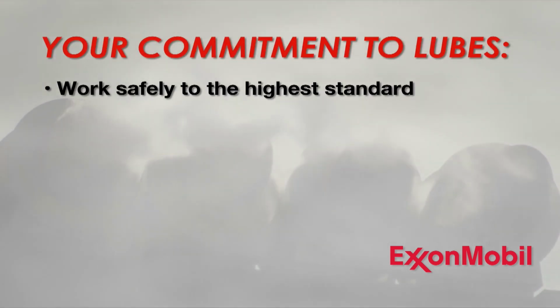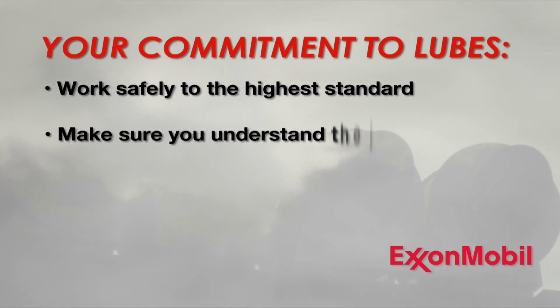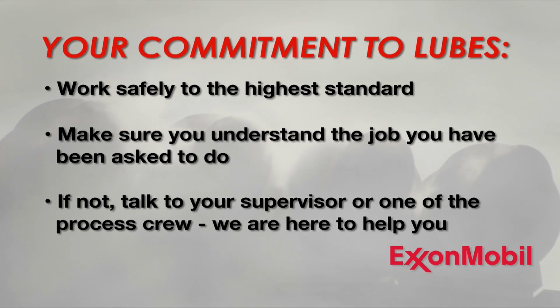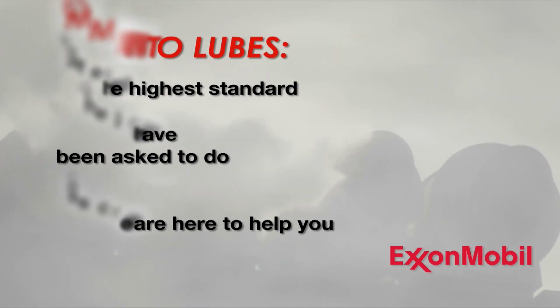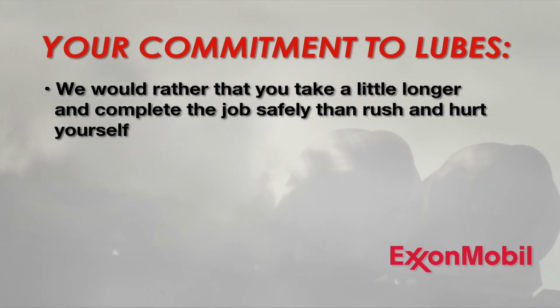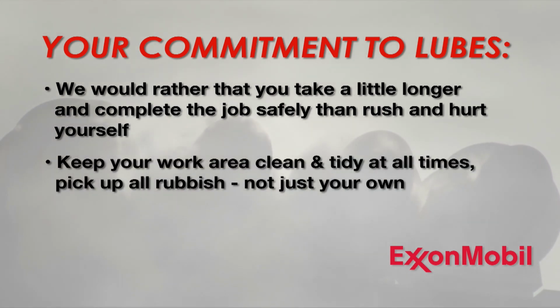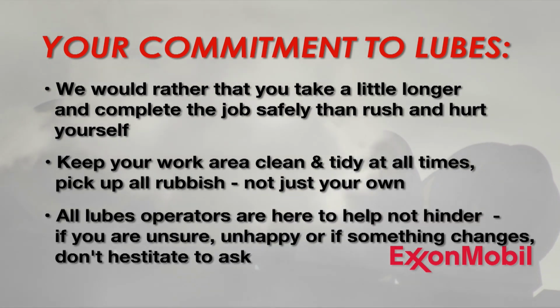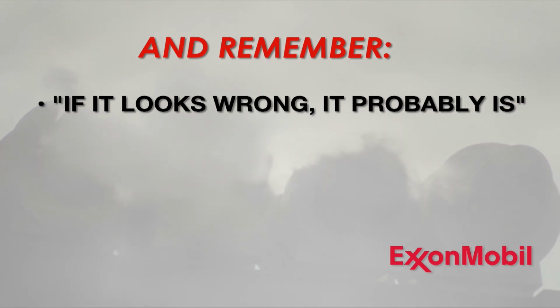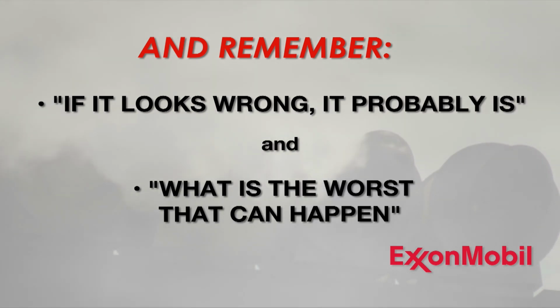Your commitment to Lubes. Work safely to the highest standard. Make sure you understand the job you've been asked to do. If you're not, talk to your supervisor or one of the process crew. We are here to help. We'd rather that you take a little longer and complete the job safely than rush and hurt yourself. Keep your work area clean and tidy at all times. Pick up all rubbish, not just your own. All Lubes operators are here to help, not hinder. If you're unsure, unhappy, or if something changes, don't hesitate to ask. And remember, if it looks wrong, it probably is. And what is the worst that can happen?